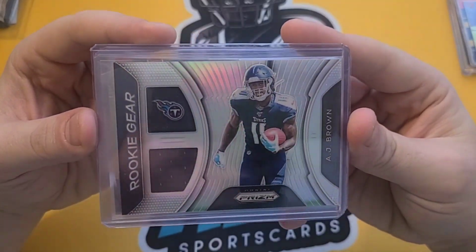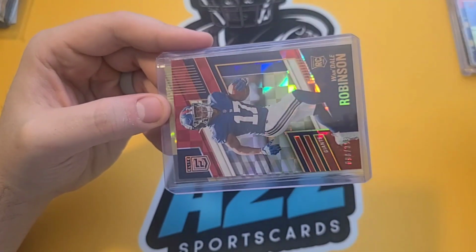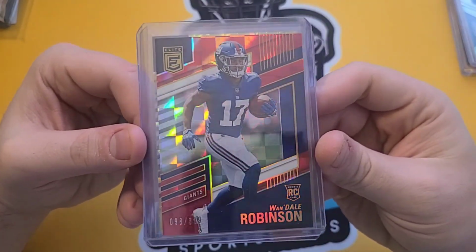I got an A.J. Brown patch from Prism. Like, look at that. We had a lot of A.J. Brown this year. He had a great year, so I had to pick that one up. We have an Elite Wan'Dale Robinson at $399.